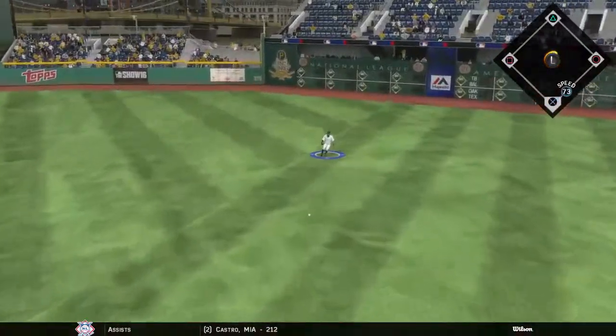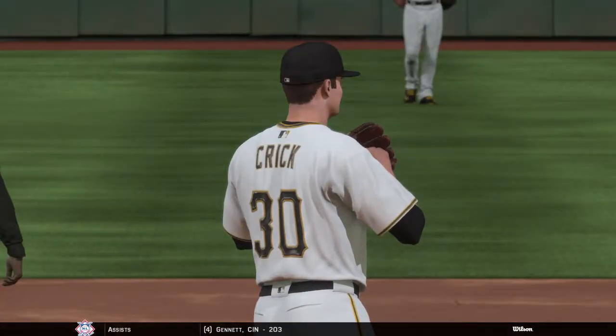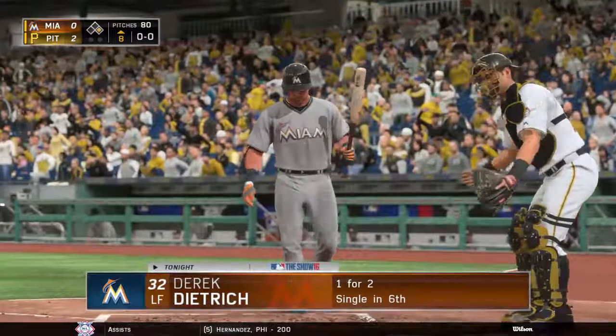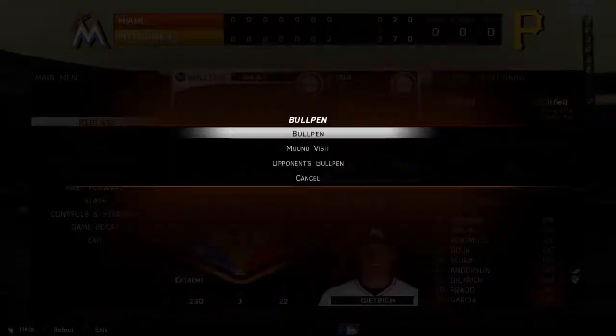Hard hit ball to second, and this is going to find its way into right for a base hit, and the leadoff man's on to start the 8th. Yeah, and guys, there's a look at his line through the first few innings. Pretty dominant so far. Just the second hit he's allowed tonight, and the first one didn't wind up hurting him at all. So we'll see if he can get out of this inning as well.